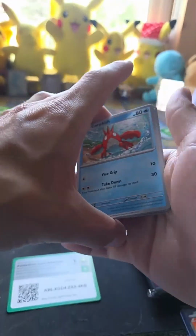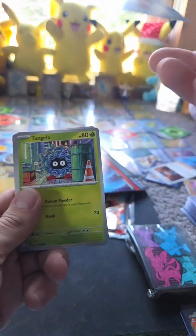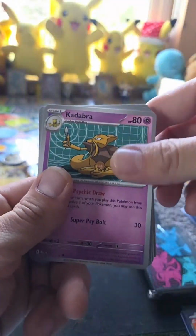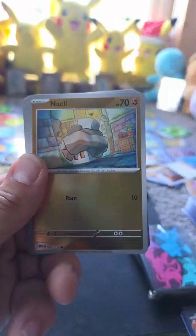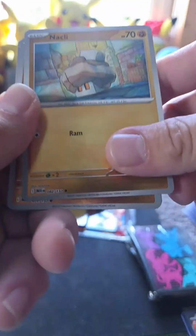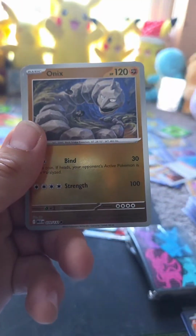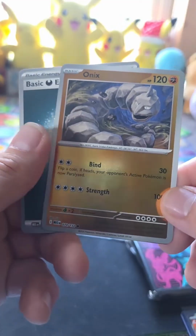Yeah, I ain't gonna focus there. There's no way. Alright, that's out of here. Corbish. Tangela. Sandshrew. I feel like I already opened this pack. Litleo. Mischief. Kadabra. Dijask. Alright, now we keep these ones. Yeah, buddy. If you ever give them out, people love them.